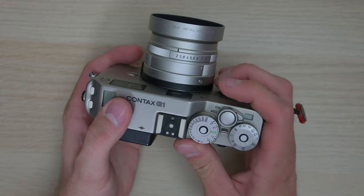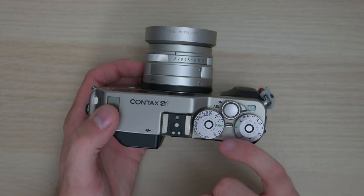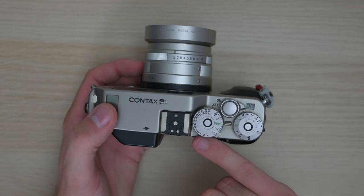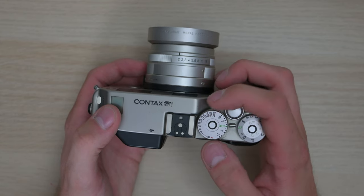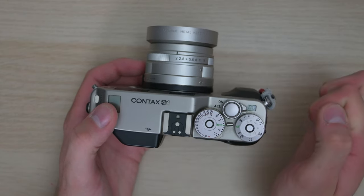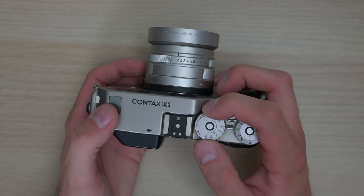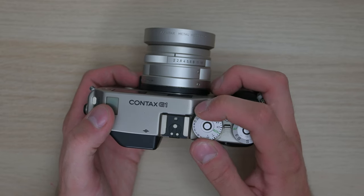Like so. Next, we have the shutter speed dial with exposure compensation. Now the shutter speeds on this range from 1/2000 of a second all the way down to 1 second with a bulb and flash mode. We also have our exposure compensation on this dial. It's currently set to auto, but you can turn up your exposure compensation to +1 or +2 for the internal meter to do in exposure compensation.